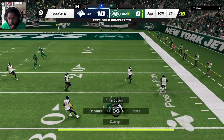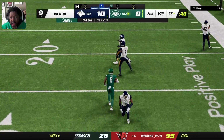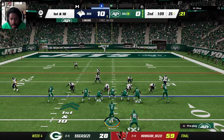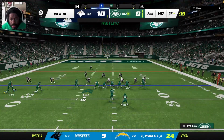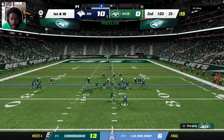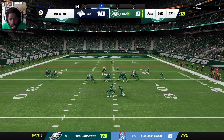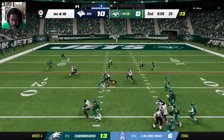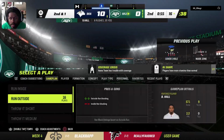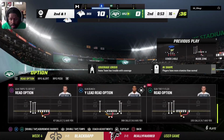He's got him in, complete. And they're able to work this to the 25 before it's all said and done. The slot man in motion right. Out of the gun, they run it with Hall. And he's going to get a solid gain of 9 before being brought down. 2nd and right at a yard.